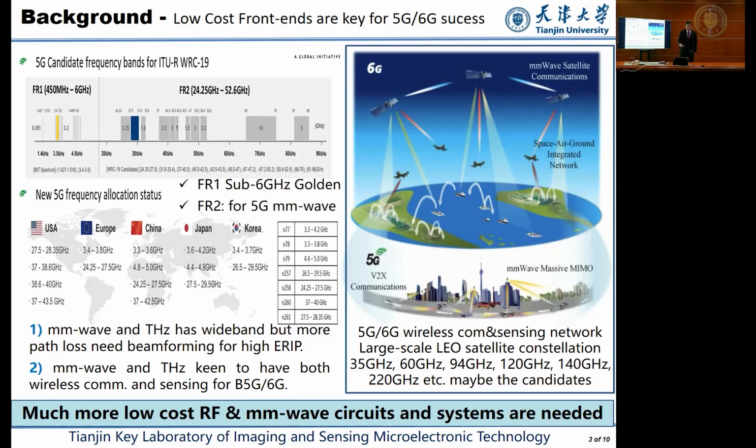For all these applications, millimeter wave and terahertz are a very good candidate. MM wave and terahertz have much wider absolute bandwidth, but they have more path loss due to the small wavelength. They also need beamforming to have better EIRP for better coverage. And millimeter wave and terahertz tend to serve both wireless communication and sensor applications. All of these applications need much more RF millimeter wave circuit systems. Based on this investigation, low cost front ends are key for future 5G and 6G success.